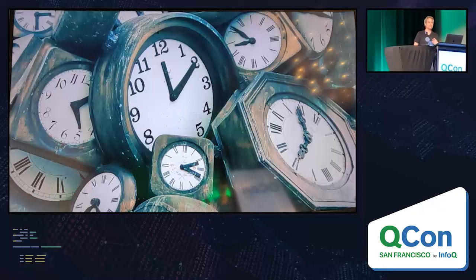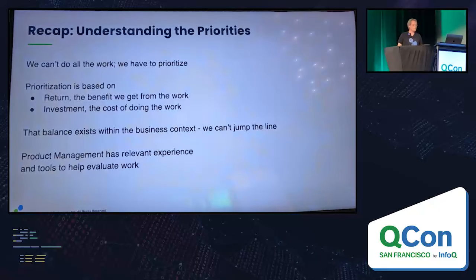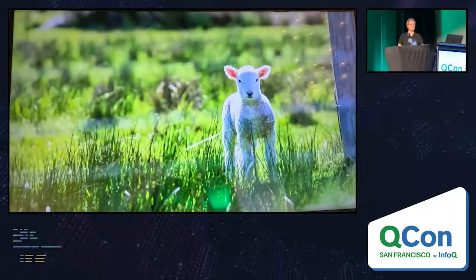When we think about tech debt, we think about a thing that we need to do that's outside of this regular stream of work. We think that our piece of work should jump the queue. This database upgrade is important. We have to do it. Do we? Maybe not. What's the business value?